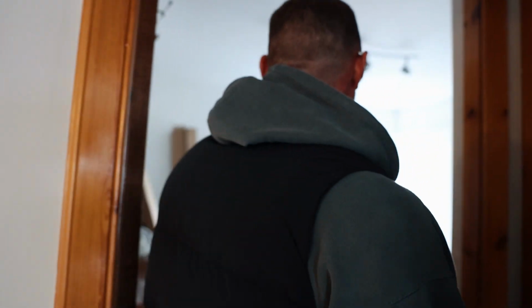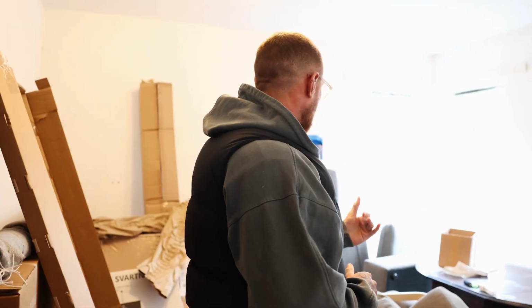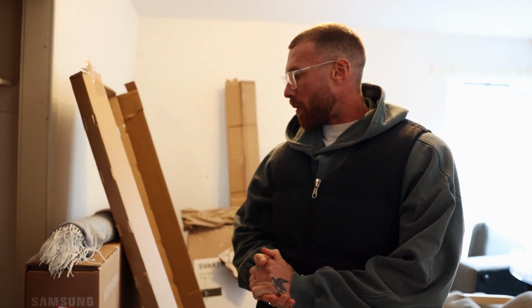This is the hall. Don't really need to know much about that. This area to your right, this is going to be my office. As you can see at the moment, it's full of shit. So this is the sofa that got left by the previous owner, which is quite helpful at the moment. This is going to be my office, my check-in room, just so I can keep that separate from my actual living space, which is going to be great when we're done.